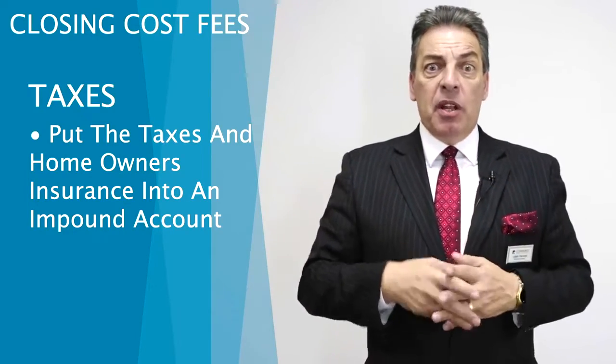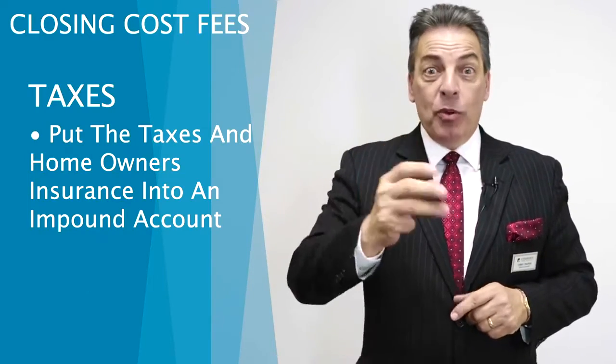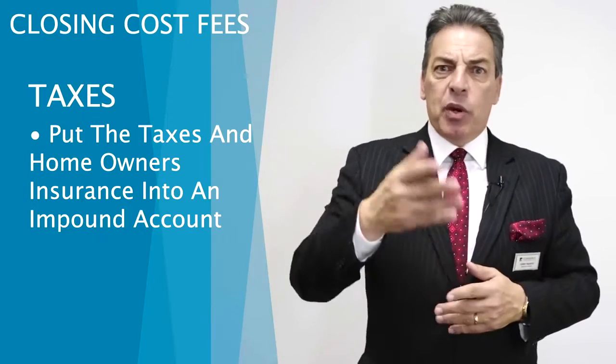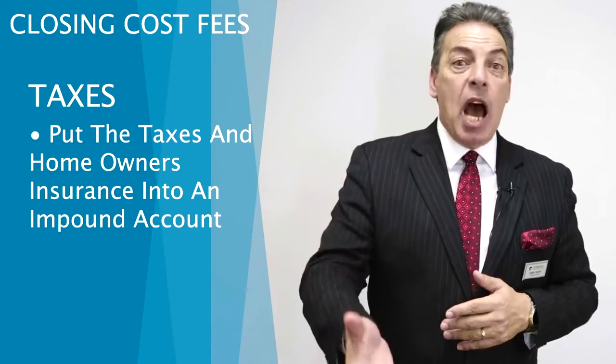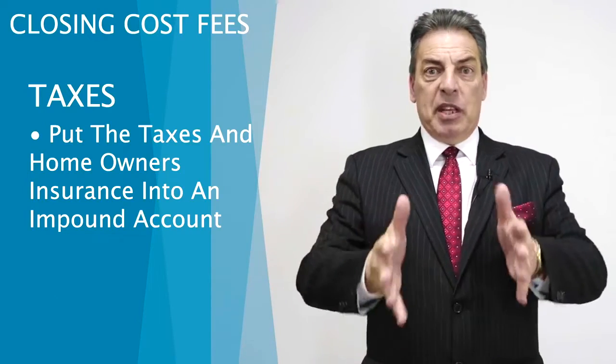When we start the loan, basically you're going to pay 1 year's and 3 months homeowner's insurance up front. We're also going to pay, if we're in April, we're going to put 3 months' taxes. If we're in September, it's going to be 9 months' taxes. So it's something that's out of our control, but it's something that we have to come up with the money for. And depending on the loan amount, we'll also determine what are the fees from the title and the escrow company.